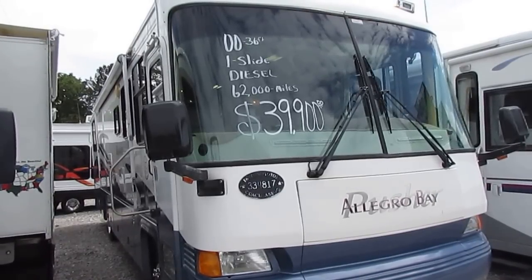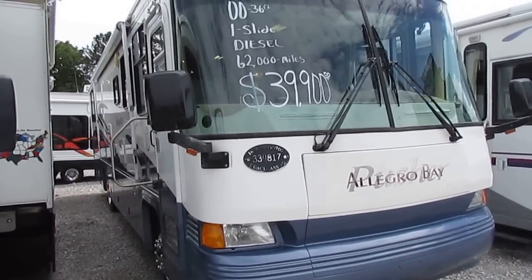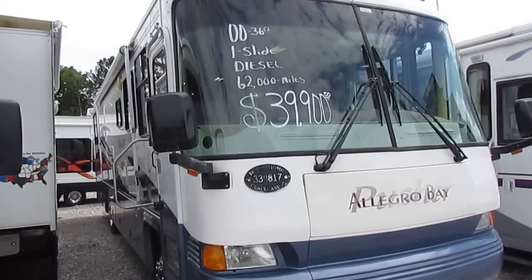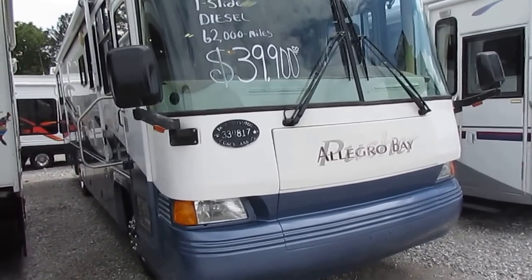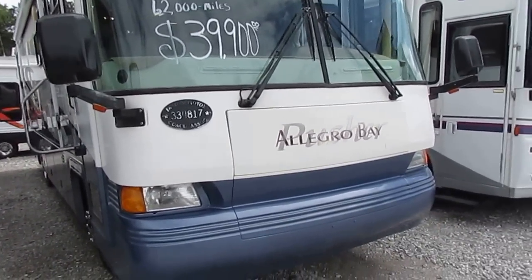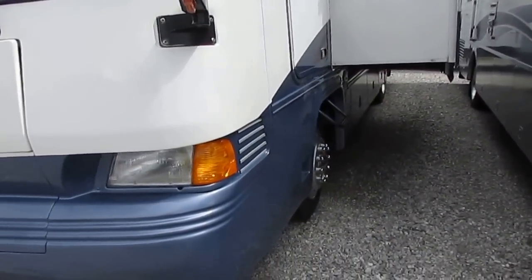Folks, today we're going to look at a very nice and clean 2000 model Allegro Bay diesel bus. This is the model number 35B. Folks, this unit's got one power super slide. It's got the 7,500 watt diesel Onan generator. Runs and drives great. We took this unit in on trade, folks. I want to tell you, this is one of the nicer 2000 models you're going to see.